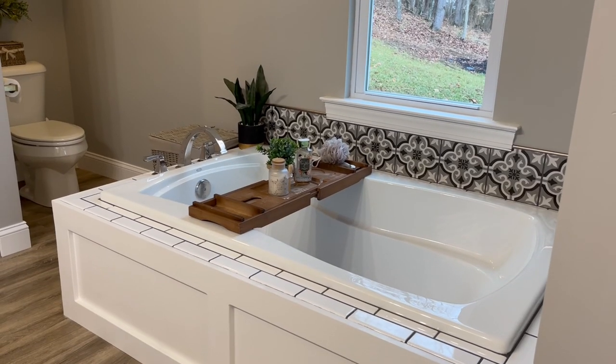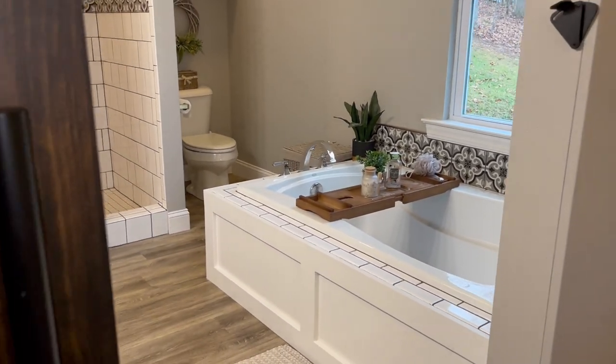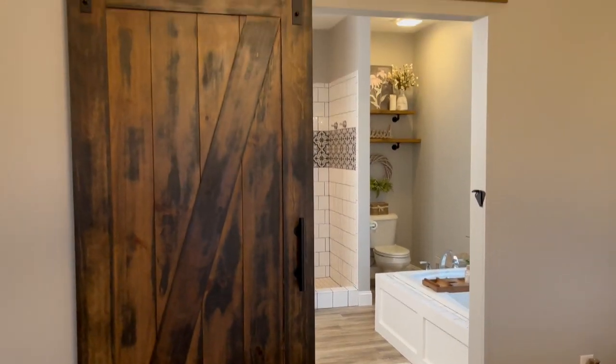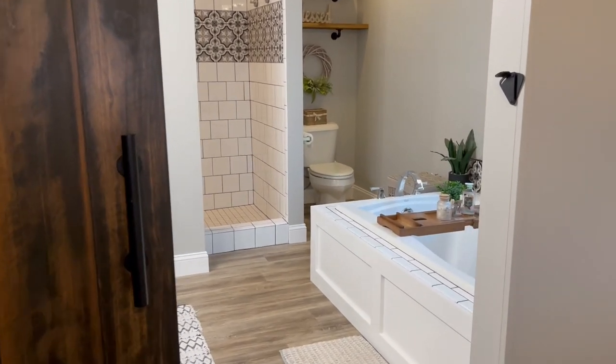In order to get the size tub I wanted, I could not do a swing-in door. So my brother built this amazing barn door, which really saves space inside the bathroom because I put a lot in this small space.